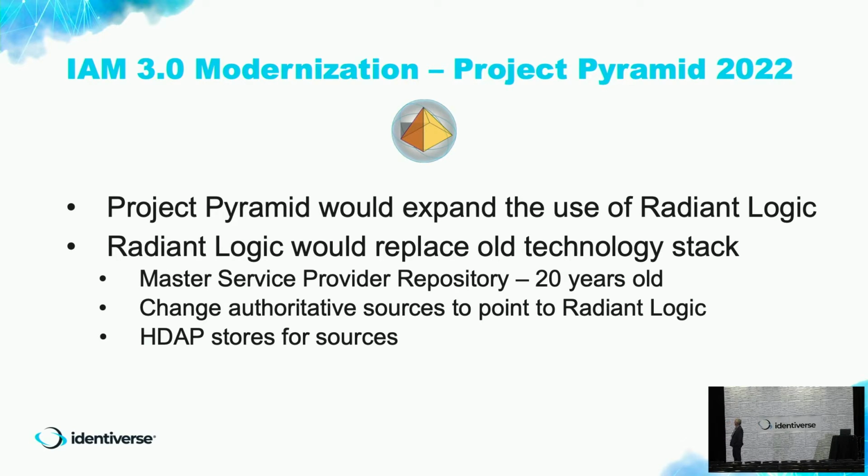And this was really our modernization. So we had Radiant Logic for a couple of small M&As that we had in. And as we looked at that tool, we said, gosh, this will really create that identity fabric, that identity store, that core underlying identity platform that allows us to bring in these different sources all into one platform. So it replaced the old technology stack that was in place. We had something called the Master Service Provider Repository, an old Tuxedo-based system, really pretty innovative 20 years ago, but it just was not handling what we needed to do, especially as we grow through M&As.